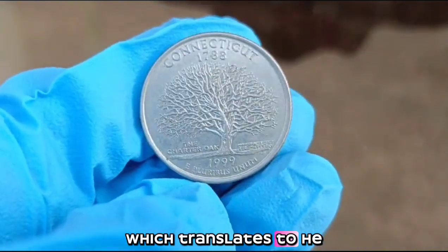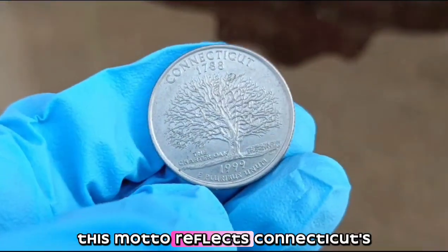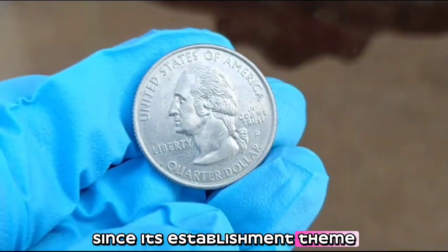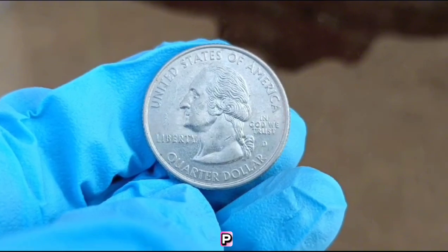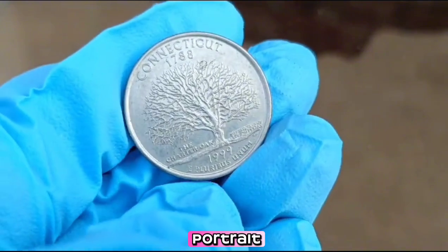which translates to, "He who transplanted still sustains." This motto reflects Connecticut's resilience, as it signifies the enduring spirit of the state since its establishment. The 1999 P Connecticut Quarter was struck at the Philadelphia Mint, as indicated by the P mint mark on the coin's obverse side, next to George Washington's portrait.